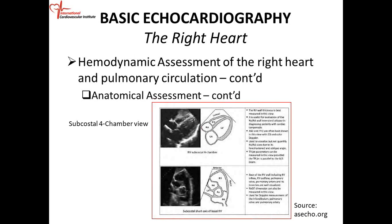With the subcostal views, some of your patients are going to have lung disease such as COPD, and you cannot do standard views. You can't do your parasternal view in the normal area. You can't do an apical view in the normal area because the lung is inflated, it's filled with air, and you can't see the heart. So you can do a complete assessment in the subcostal view.